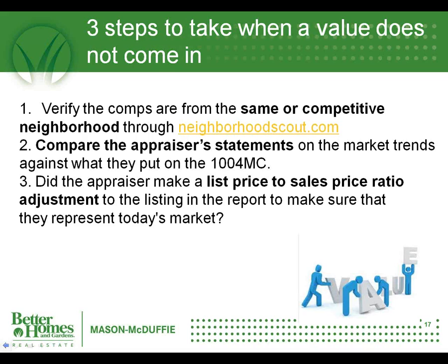The 1004MC is the market conditions form that's within every single appraisal. They built this form as part of the big change, trying to close the barn doors after the cows have left. But that information all has to go together. If they're saying the market's going up and the 1004MC in the report says the market's going up, but they made no time adjustments, guess what? You can point that out right there and kill it right there. Just ask, where are the time adjustments? Just that simple.